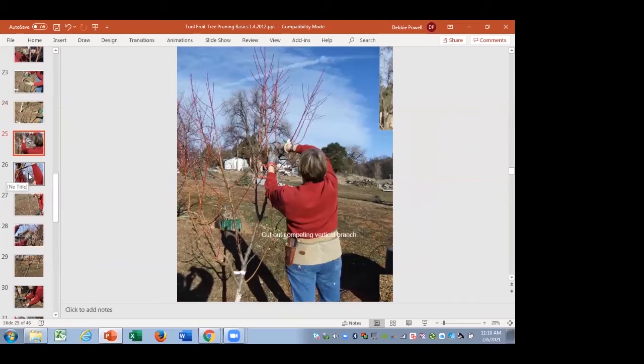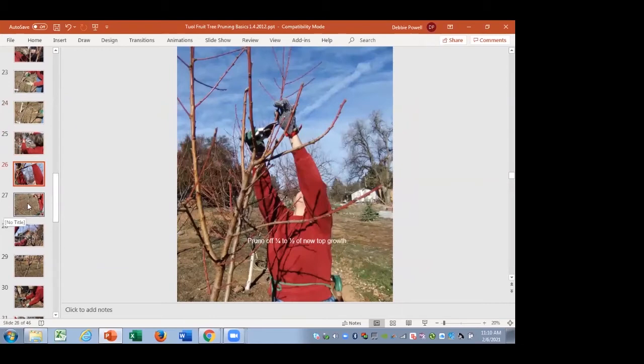You can see just above her left hand, there's two branches going vertically. She's cutting out one of those. Next slide, Debbie. And now she's pruning a quarter to half off the new top growth. You can see that top growth has some lateral branches growing out of it too, but it's getting to the point where it's so tall that in a couple more years it's going to be out of control, and then you're going to need a ladder to start picking any fruit off of it.